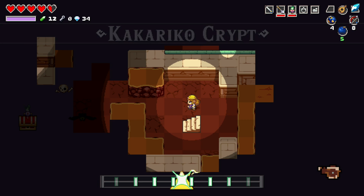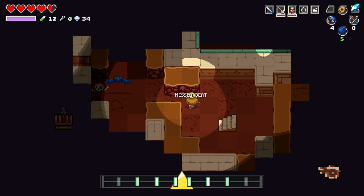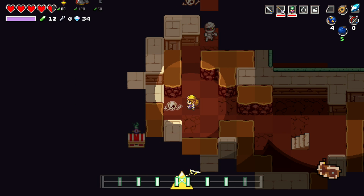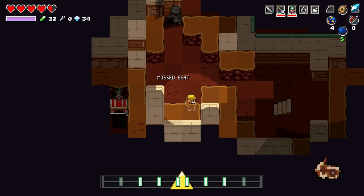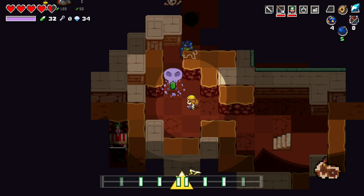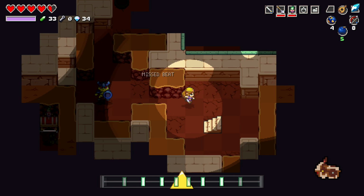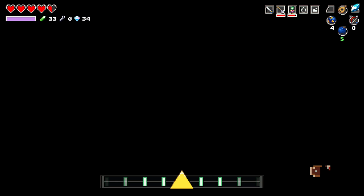A few notes. So the world map is randomly generated. And that random generation happens when you start a new game. And then it remains persistent even if you're defeated throughout the duration of the game. But the crypts and the dungeons are all procedurally generated. And that changes every time you enter a crypt. So if you're defeated and you re-enter a crypt or a dungeon, it'll reform in a completely new fashion.